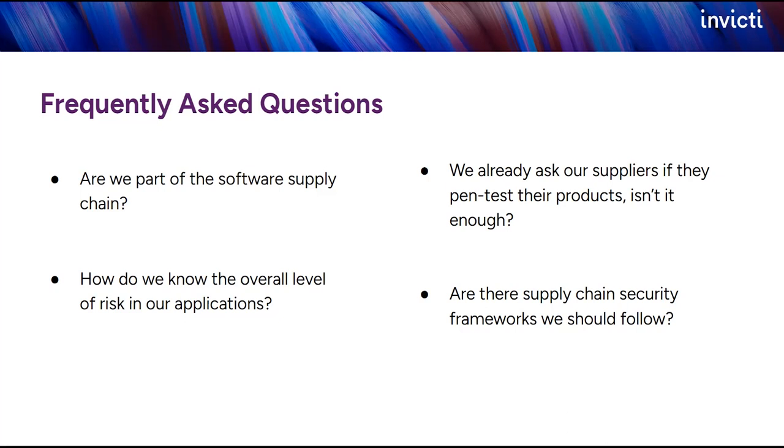Question: are there supply chain security frameworks we should follow? Yes, many organizations are turning their attention to supply chain security frameworks such as the NIST framework. In fact, for federal agencies and contractors, President Biden's executive order on improving the nation's cybersecurity makes the use of a software supply chain security framework mandatory. These frameworks are designed to help organizations understand the main pillars of software supply chain security so they can identify risks and take steps to mitigate them, as well as prepare for what to do in the event of an attack.